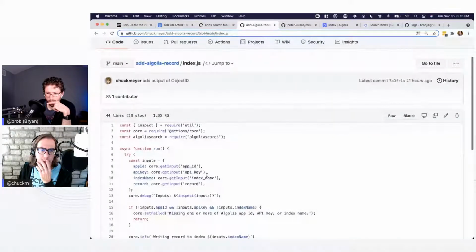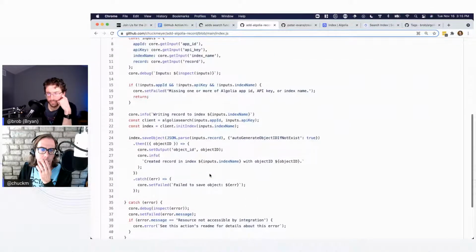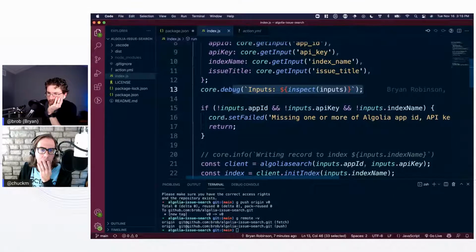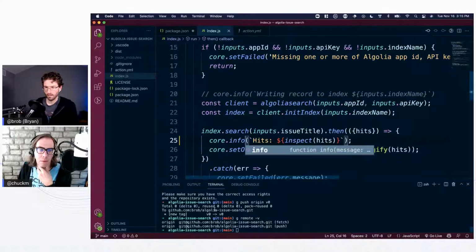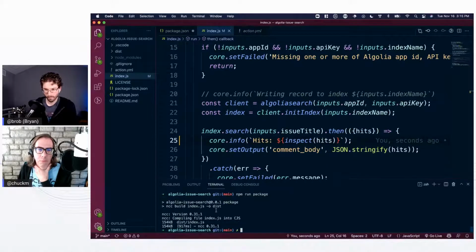What is the possibility that we're just not getting any results back? Because that happens within the then. Let's see. I mean, we should still get at least hits. That string should still appear in our log. Why don't you bump it up to info? Core info. Oh, yeah. Just to see if maybe we're not getting debug. Run package. Yeah, debug might not make sense in this context.